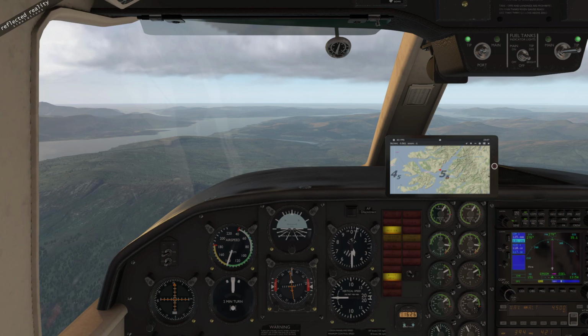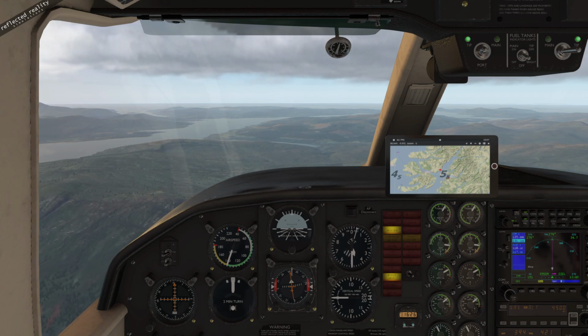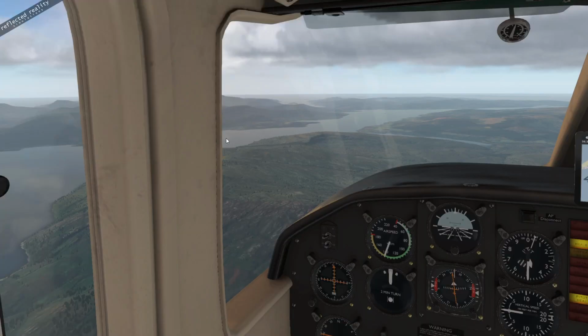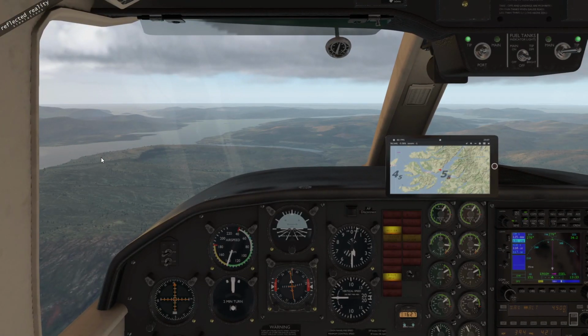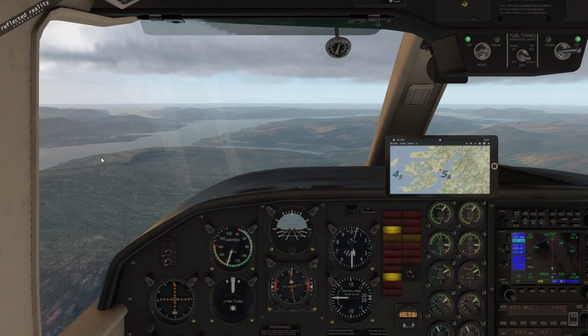So we're going to go out to Coll, which is one of the small isles, another 30 odd miles away, and then if we've got time we'll do a quick shutdown on the ground, fire it back up again, come back to Glenforsa airfield, which is down here, and then we'll fly back to Oban, which is just behind us. So you get to see a couple of shutdowns, a couple of landings, everything else.